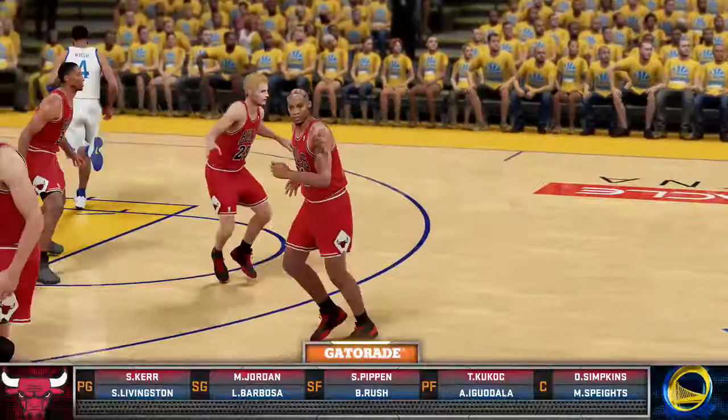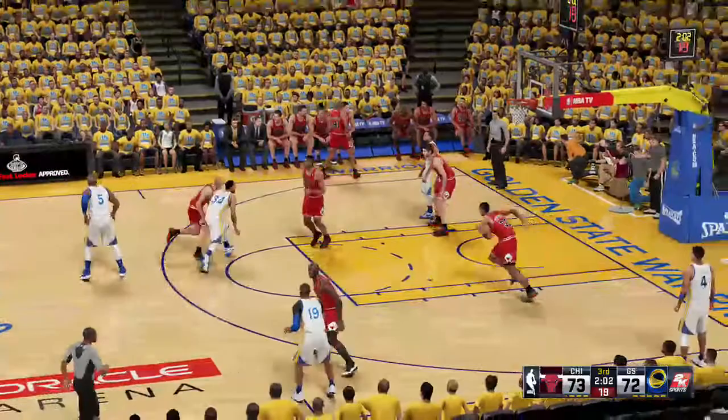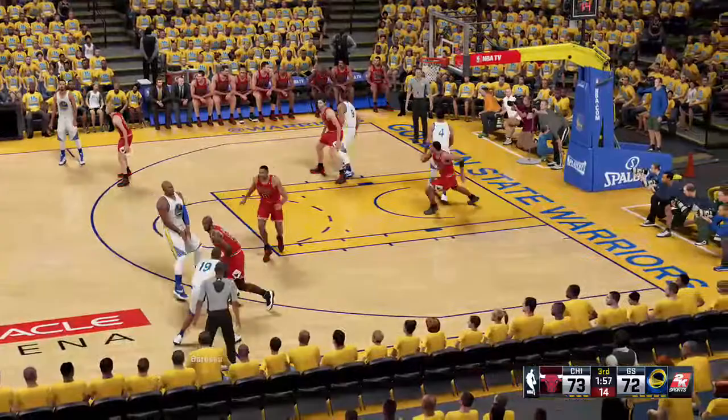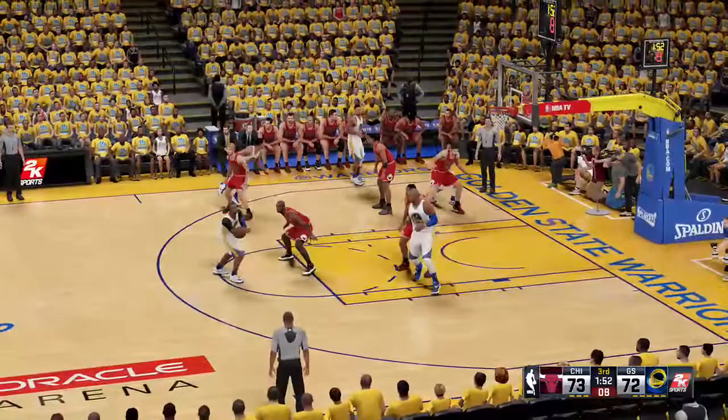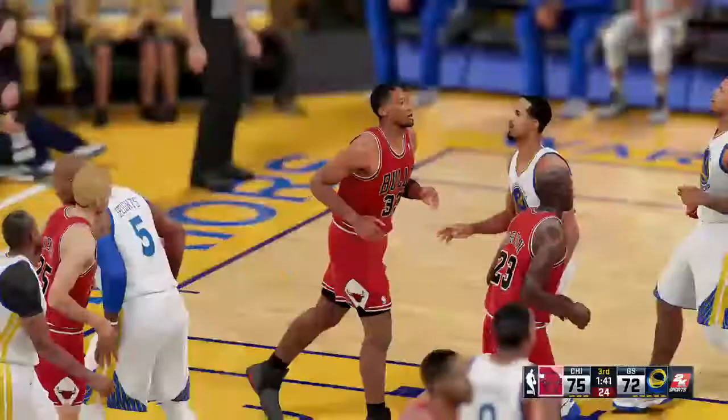Chicago making some changes. Simpkins, he's checked in for Longley. Kukoc comes in for Dennis Rodman. And Kerr subbed in for Harper. On offense, here are the Warriors. They're on a 14-6 run. Livingston dishes to space, feeds it to Barbosa. 1:53 left in the third quarter. Here's Spates. And he tries off the glass, but it's no good. And here's the fast break. Jordan leading the way. And Pippen with the basket. The assist by Kerr. Pippen's got 6 points in the quarter.